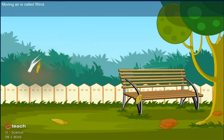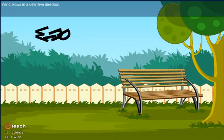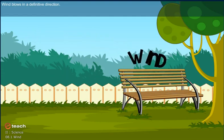Moving air is called wind. Wind blows in a definitive direction. The wind is blowing against our friend's cycle today.